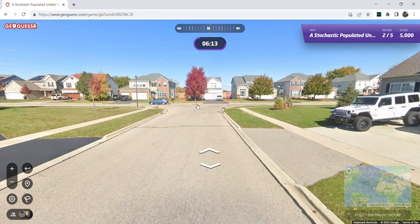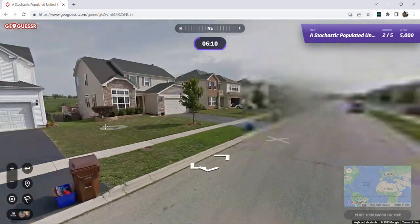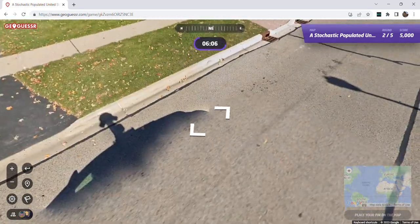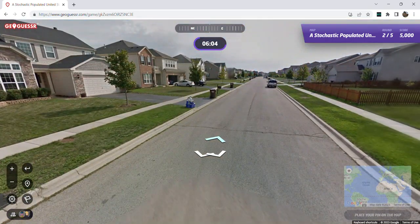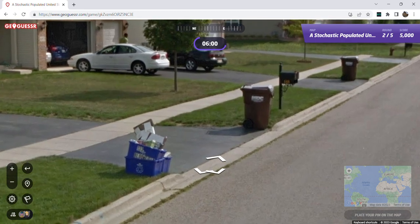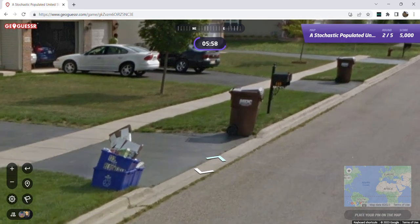This honestly is a tough round. It's very suburban. This is the kind of round where I feel the pain that a lot of geoguessers feel in America. They get plonked in the middle of nowhere. MDC. Could that be a clue?